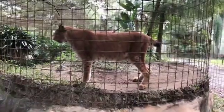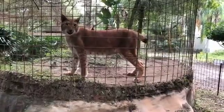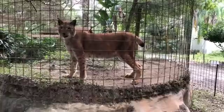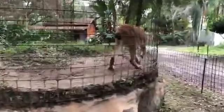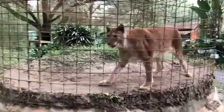Hi, Laurel. Good morning. So as I mentioned, this is Apollo. He's a Siberian lynx. He was born in 1997, rescued from a fur farm. You got to keep that beautiful fur all to yourself for over 20 years, sir. It's very good.